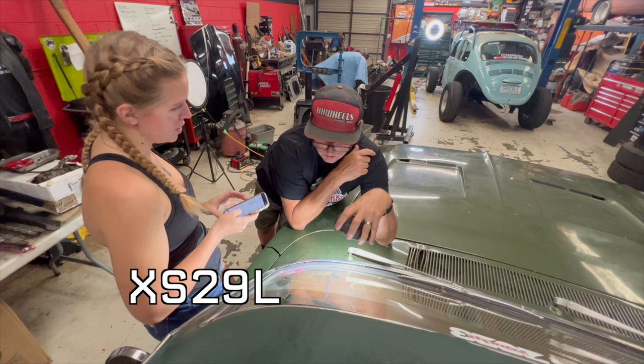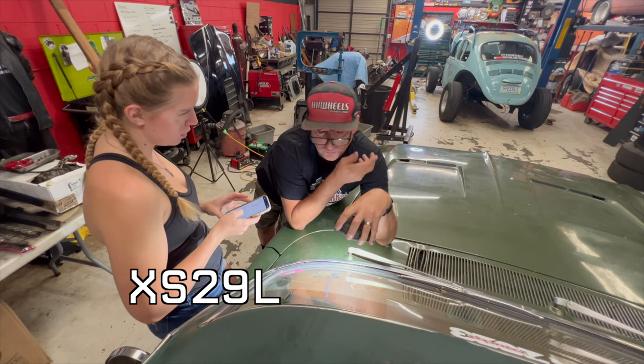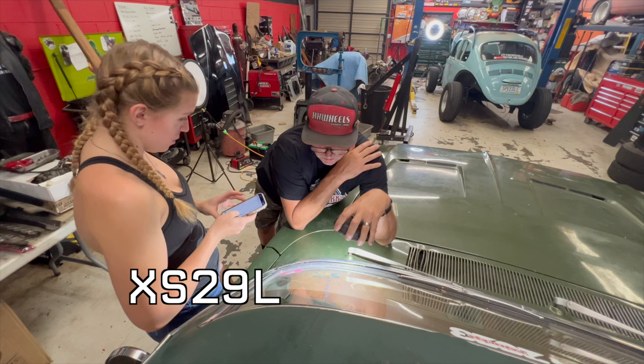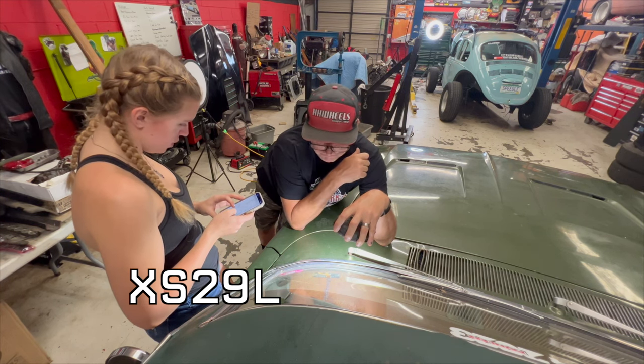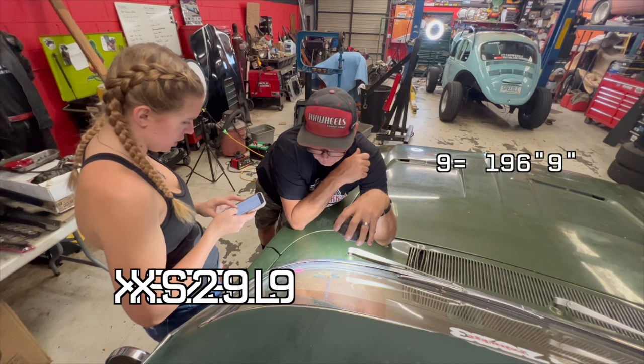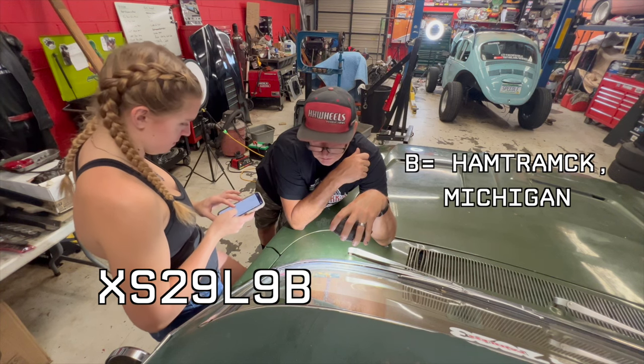Which makes sense for RTs, because didn't all RTs come with 440s? That's what I've been told. Either a Hemi or a 440. What's the next digit? 9, which is '69. B, made in Hamtramck, Michigan.